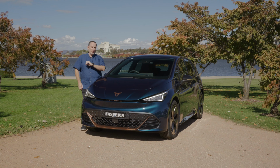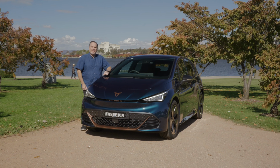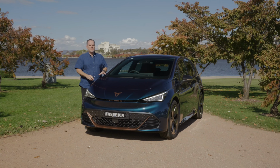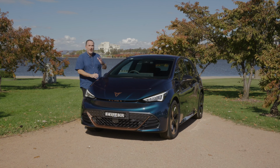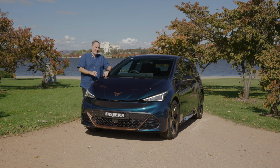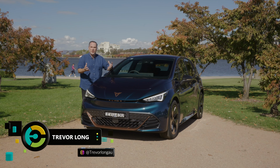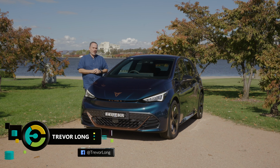The Cupra Born, the all-electric car from Spain. This car's a little bit more special to me than most because my first car was a Seat Ibiza, and that is the parent company of Cupra. Cupra's a spin-off kind of sports, performance and electric brand from Seat over in Spain.